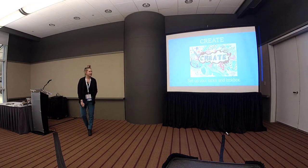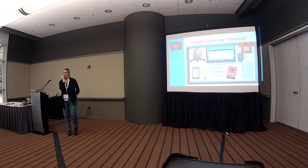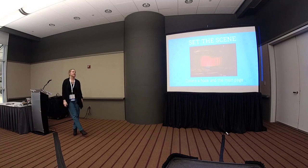So then you're going to set up your locks and your lockbox. As I said, I created this in a Google Drawing desktop. I just imported images and then linked them all to the clues or the activities. This is where I said I was going to jump ahead, and we weren't going to get into the nitty gritty of what that looks like, because this way I can go live at the end.